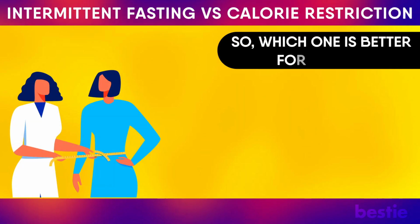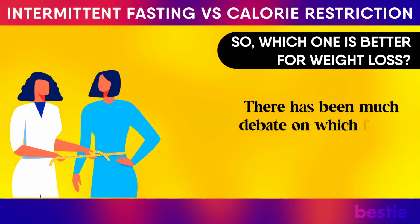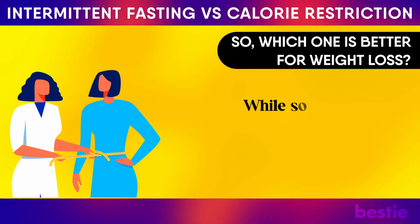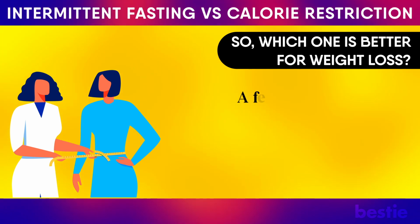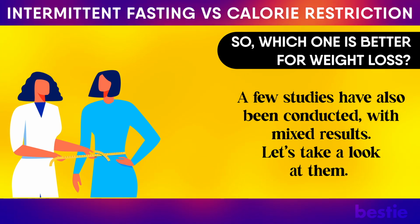So, which one is better for weight loss? There has been much debate on which forms of weight loss programs are more effective. While some swear by intermittent fasting, others say calorie restrictions give better results. A few studies have also been conducted with results. Let's take a look at them.